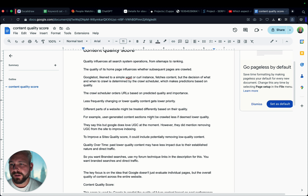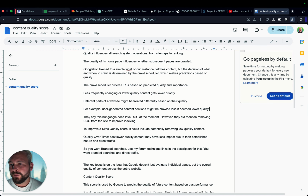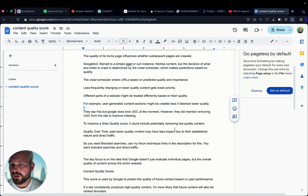So user-generated content sections get crawled less if deemed lower quality. And I'm not too sure why Google's actually saying this, because as you all know, Reddit and Quora and similar sites are indexing like crazy and getting massive love and massive rankings in Google. But this is what they mentioned. So if you've got user-generated content and it's deemed low quality, it's going to get crawled less. So to improve the quality score, potentially remove lower quality content.